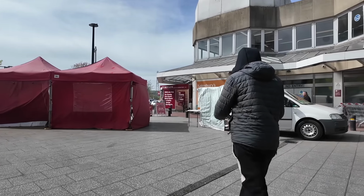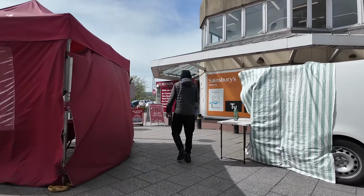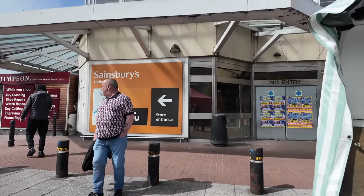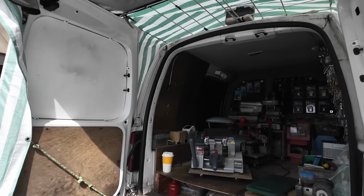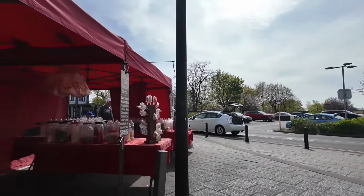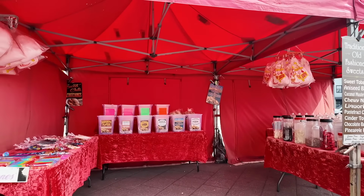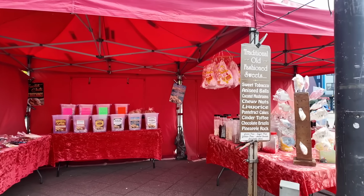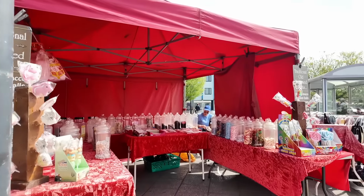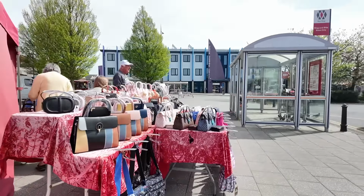It's a small white van here. I don't know what he's doing. I think this one's key cutting. Let's have a look, see what he's got in the back. Yeah, looks like he does key cutting in there. They sell sweets in jars here. But this one has been in Oldbury Market for quite some time. The familiar red tarpaulin. Jars and jars of sweets. And handbags as well.